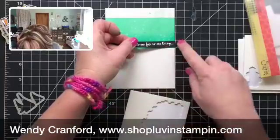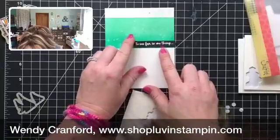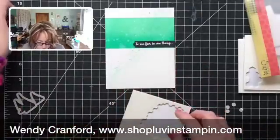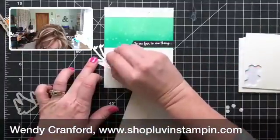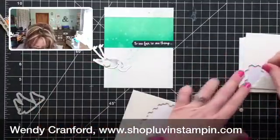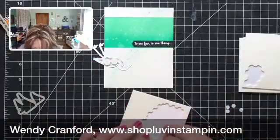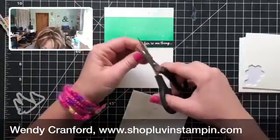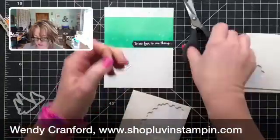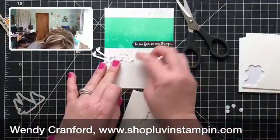So I'm just lining it up so this little tiny bit pokes off the edge of my card. Let's get my egret on there, or my herring, whatever you want him to be. So I got to do a little surgery here on my dimensionals, because they need to be like half the size.